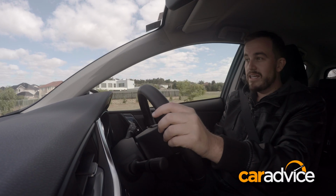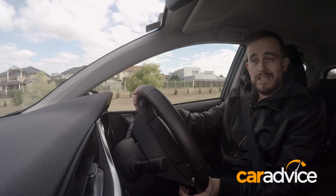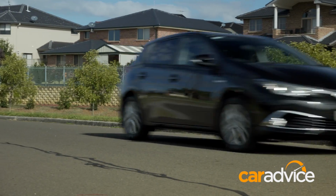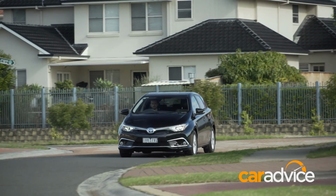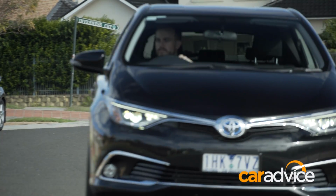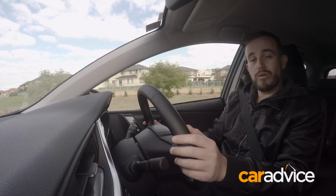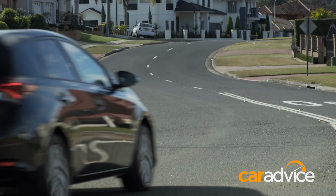The regular Corolla isn't the thirstiest small car out there, with fuel use of between 6 and 7 litres per 100 Ks. But this petrol-electric Corolla betters that by using just 4.1 litres per 100 kilometres. That's a bit more than the Prius model that came out earlier this year. But still, at 4.1 litres per 100, or about 4.8 as we've seen on test, the Corolla Hybrid is one of the most real-world efficient cars you can get for the money.